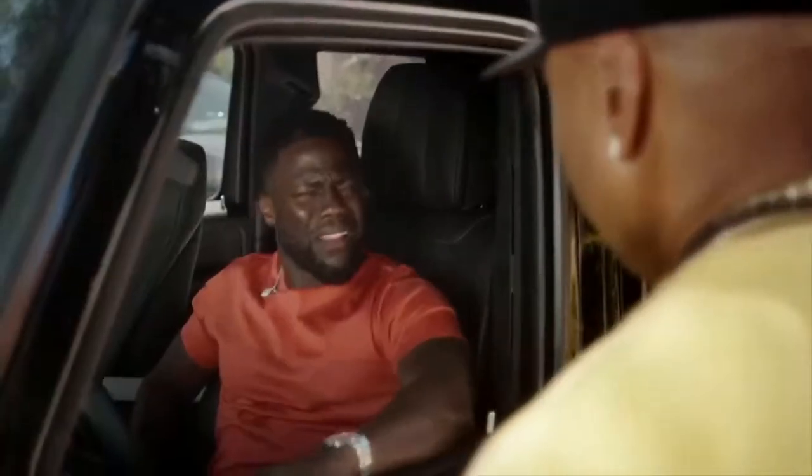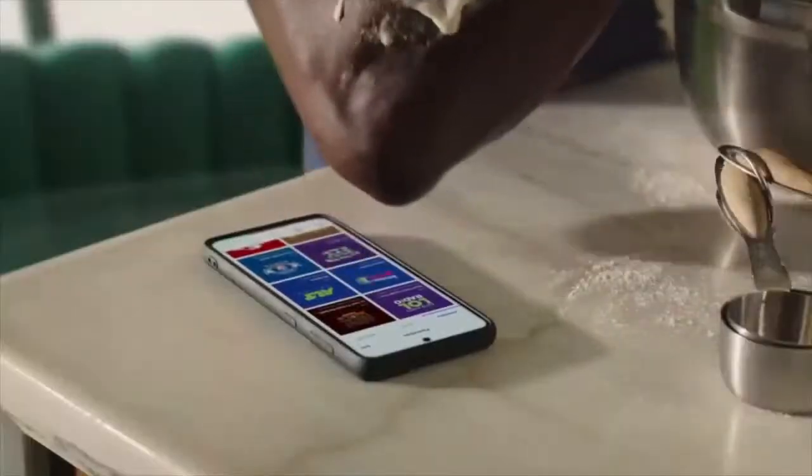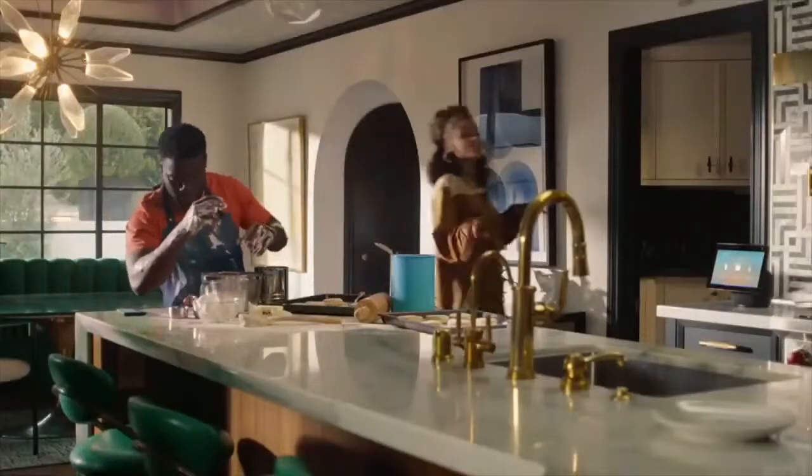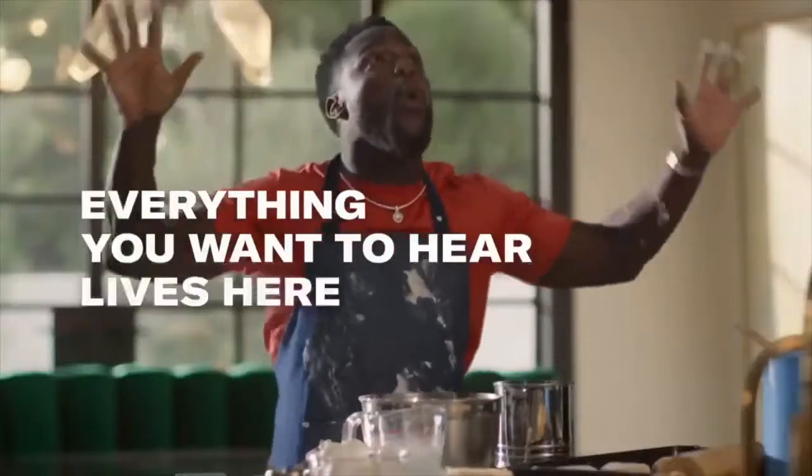You don't need a car to listen to SiriusXM. You can listen anywhere. You know that, right? Kevin Hart's Laugh Out Loud Radio. Kevin, you could use your phone. Alexa, play Kevin Hart's Laugh Out Loud Radio on SiriusXM. This is how I know you're getting old.